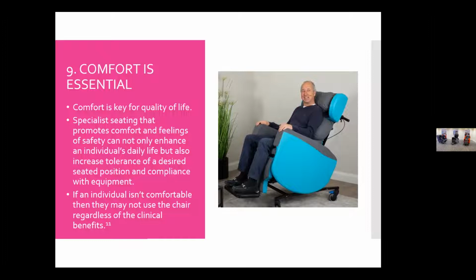Now, research has shown that regardless of the clinical benefits that we are trying to sell to individuals, if they are not comfortable within the chair, then they are simply not going to use it. Comfort is entirely subjective. So in order to achieve this, we've got to involve them. We've got to understand how they communicate that comfort, especially if someone's non-verbal. How would we understand whether that individual is comfortable within the chair to make sure that they're compliant with using it? They are going to be at the centre, and we need to show that those views are respected, because essentially that's how we get our clinical objectives met as well.